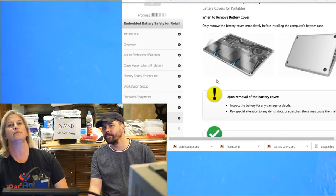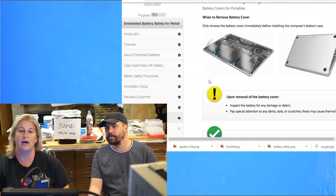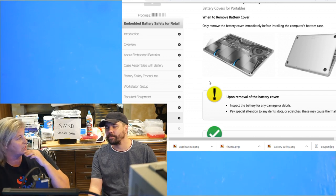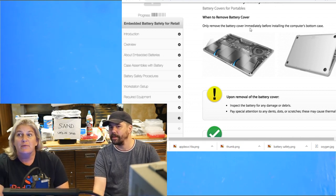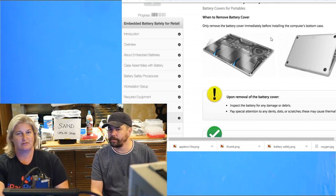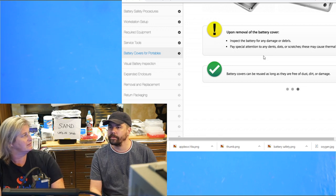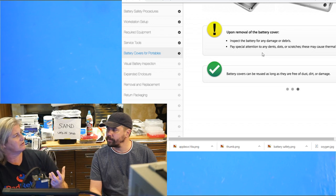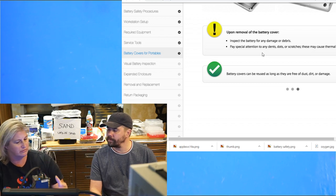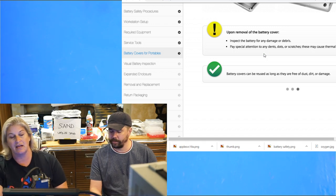When to remove the battery cover? I don't think you should ever remove it. I think you should replace the batteries with your mind without ever. I don't think you should do it. That's dangerous. Only remove the battery cover immediately before installing that entire bottom case. Inspect it for damage and debris, dents. Get your dent counter. And we need some kind of little flashcard or a mnemonic. How are we going to remember all those dent sizes and allowable dent density? Allowable dent density and diameter. Oh, that's tough.